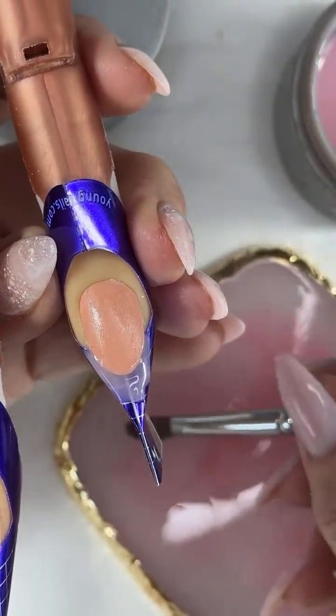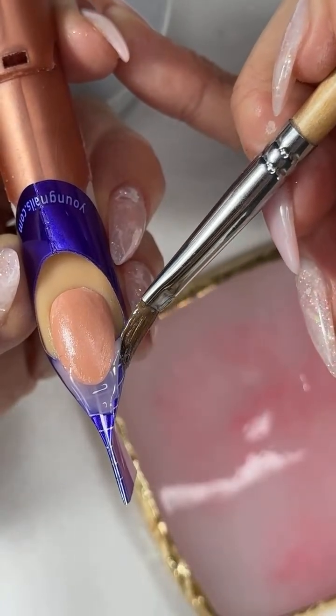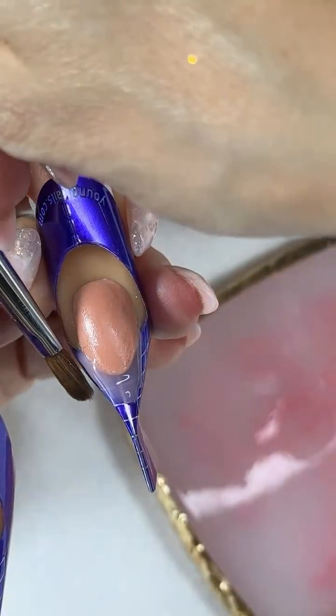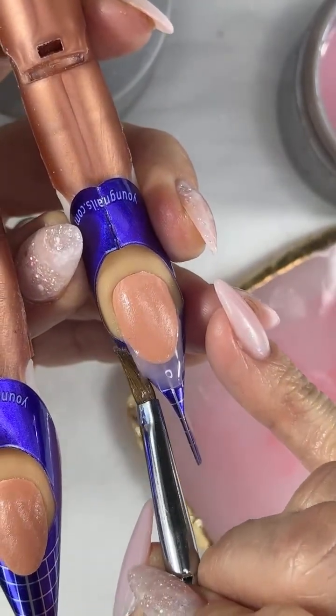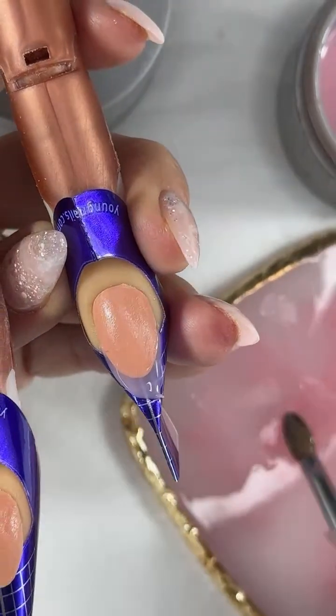Okay, so let's say it's kind of put on like that. Usually my application's a lot more smooth than that. I'll come backwards to connect it, backwards to connect it. Wipe your brush again. Now come right here and lay it flat and come up with your darker part of your brush, and it really makes it a really nice shape.